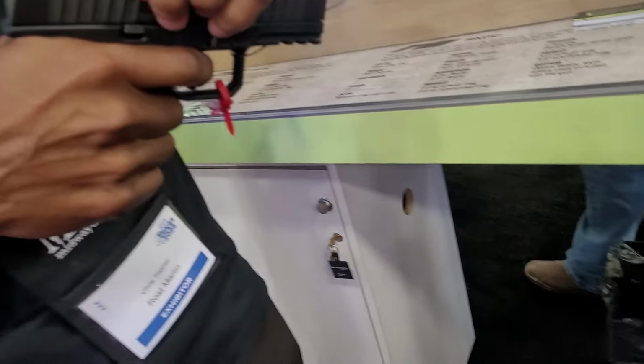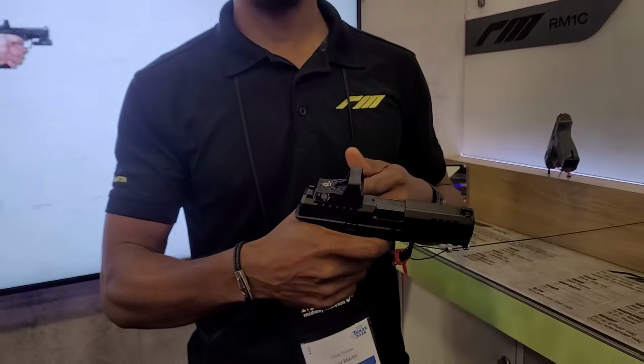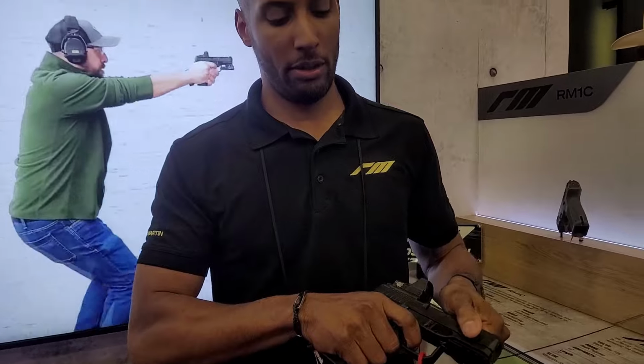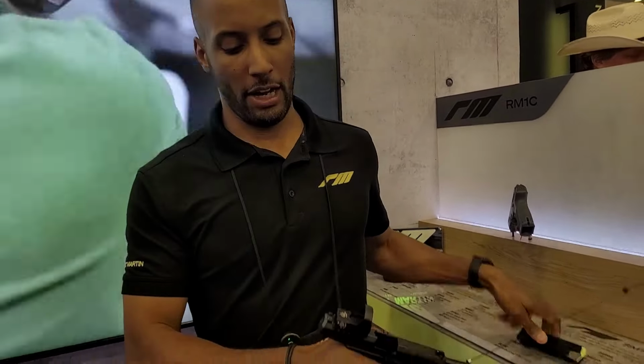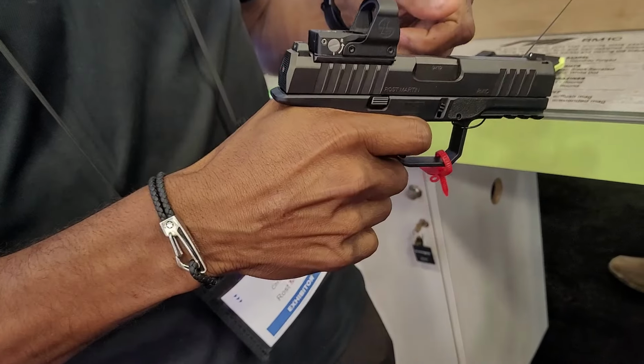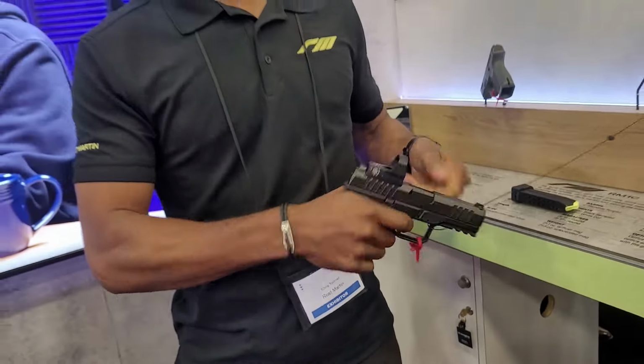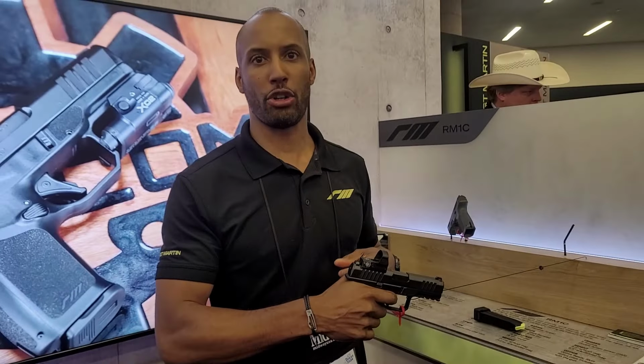And what I think, what we know, really separates this gun from other guns in the market is the trigger: a really nice definable wall, and then a really nice short reset as well. So 5 pounds or under on the trigger each time. Very consistent trigger pull every time.